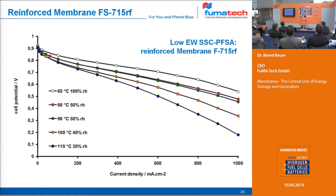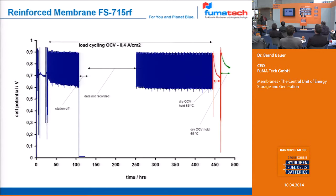You don't see it in stationary condition. So stationary, you don't need it. Mobile, we think it's a must. There is no other option from our point of view.